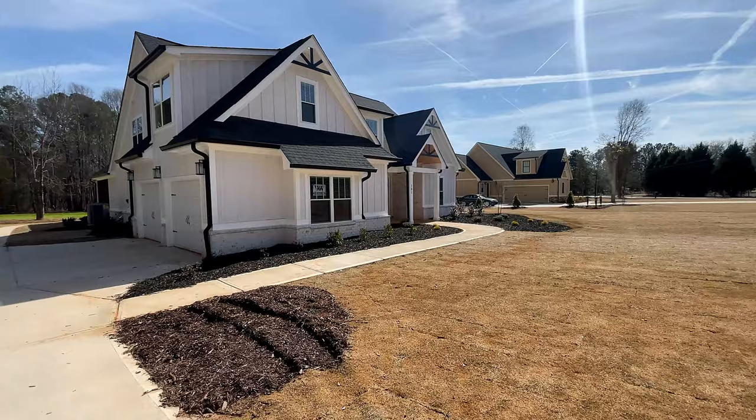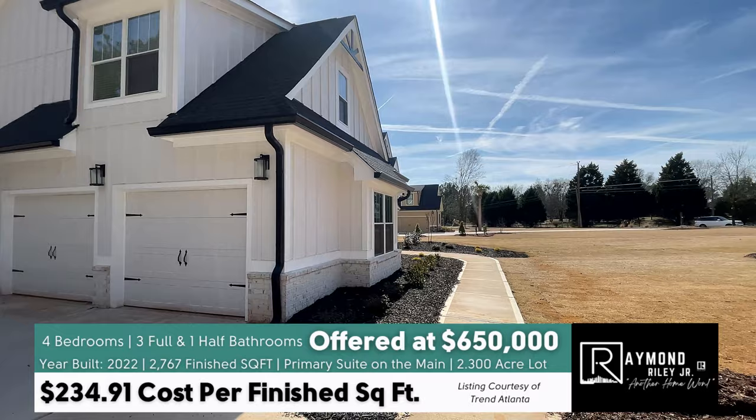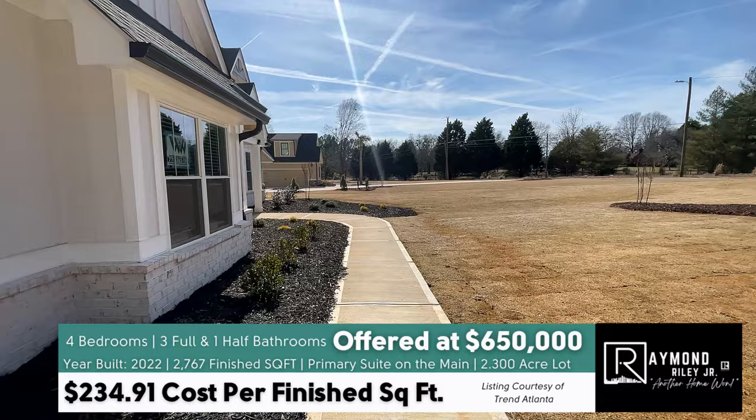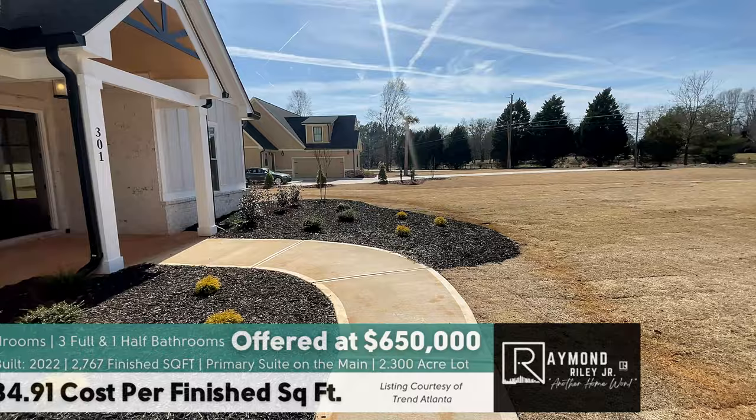Without further ado, the specs on this home are as follows. This home features 4 bedrooms, 3 full and 1 half bath. The finished square feet is 2,767 square feet. The home was built in the year 2022. This home is offered at $650,000, bringing the cost per square foot to $234.91. This home features a large open living concept with the primary and junior suites on the main level.